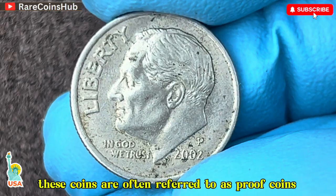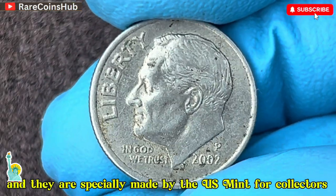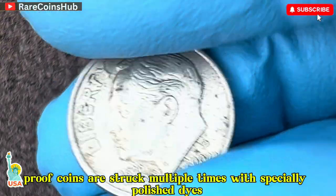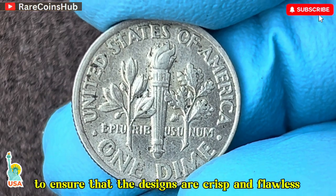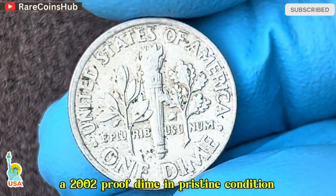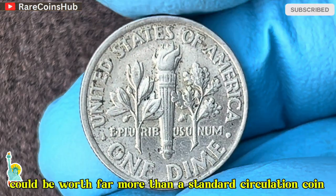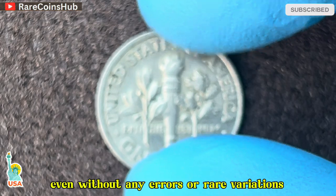The highest grade coins are typically those that have been carefully preserved and never circulated. These coins are often referred to as proof coins, and they are specially made by the U.S. Mint for collectors. Proof coins are struck multiple times with specially polished dies to ensure that the designs are crisp and flawless. A 2002 proof dime, in pristine condition, could be worth far more than a standard circulation coin, even without any errors or rare variations.